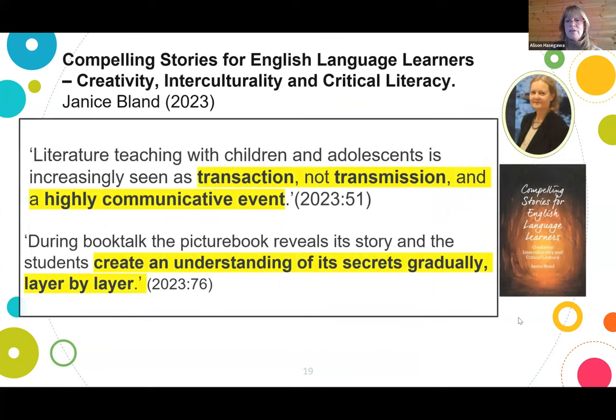Janice Bland is a very well-known scholar, promotes picture books for language learning and many other skills, development of different skills. You know, teaching literature isn't transmission purely these days. Again, she uses the word, it's a transaction of meaning, different nuances people bring to the reading. It's a highly communicative event. And something I like to think of is books reveal their meaning layer by layer. This is a lovely image to have.